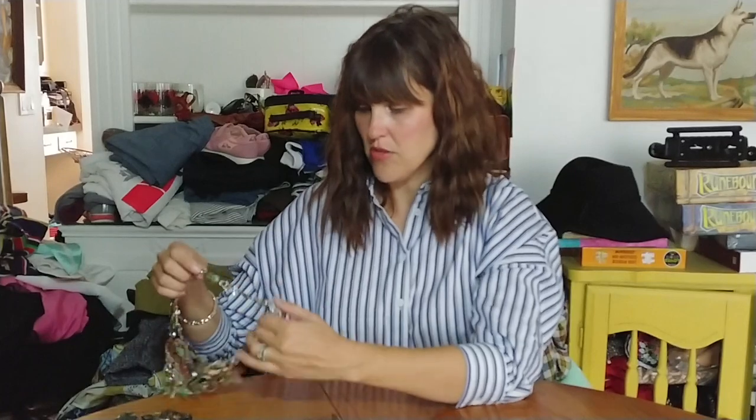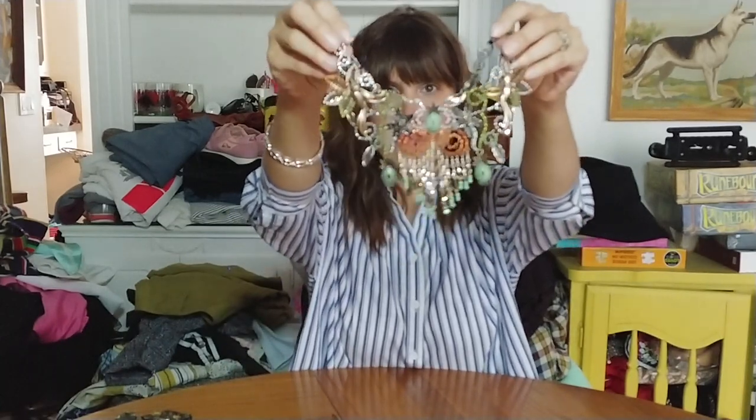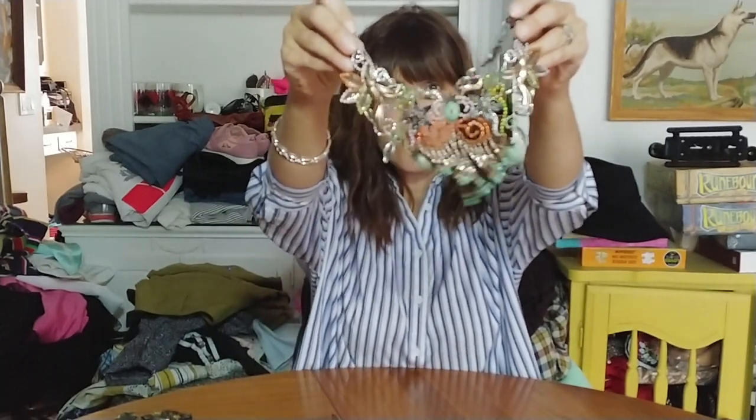This is a necklace I also got at the flea market. This is a Zara necklace. It's got its little tag there, but I love this. I think this is just fabulous and big and sparkly.